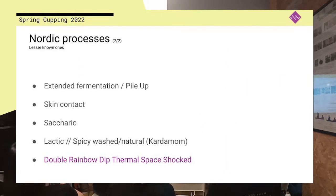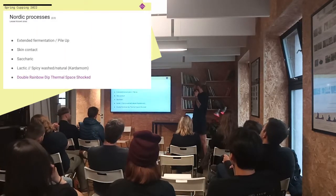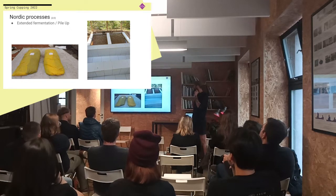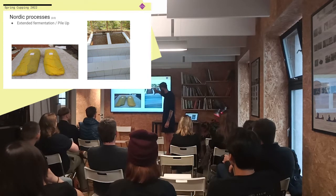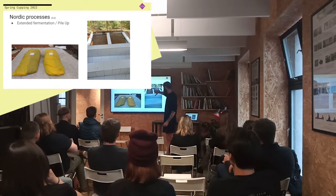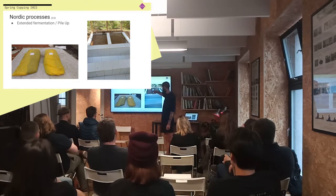Then we have the lesser known ones, what we call extended fermentation, or the pile up I already showed you. That's the one that we cupped this morning as well. And we have skin contact, saccharic, lactic, and spicy wash. That's something new. So we have the extended fermentation here, where you have a tank. We usually give that name to washed coffee, so they've been pulped, and then we extend the time of the fermentation in this tank here.